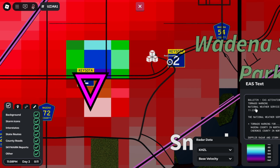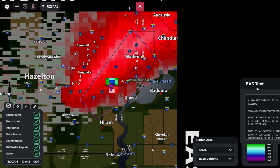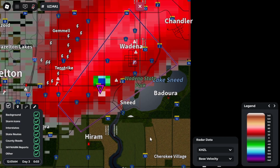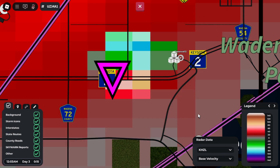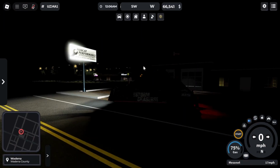Let me go ahead and pull off right over here because I do not see the tornado. It's hard to see things at night. I did not invest in the best headlights on this thing. But you know what? That's all good. Is this a good spot for an intercept? Where's it at? It might be going to the north of me.